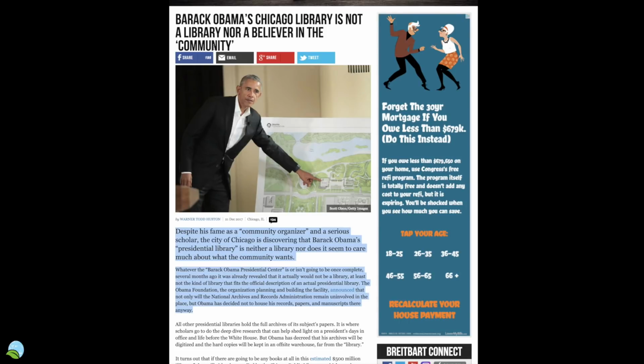Now, this is bizarre. Barack Obama is going to have a library, but despite his fame as a community organizer and a serious scholar, the city of Chicago is discovering that Barack Obama's presidential library is neither a library nor does it seem to care much about what the community wants. Whatever the Barack Obama Presidential Center is or isn't going to be once complete, several months ago it was already revealed that it actually would not be a library, at least not the kind of library that fits the official description of an actual presidential library.